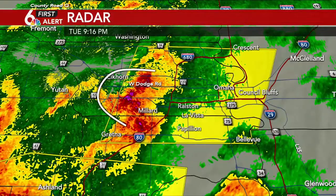So even if you don't pick up on that large hail, again, it's still going to be a threat for some gusty winds, some heavy rain, and a ton of lightning as this pushes through. Yeah, the part of the storm that's over West Omaha right now does look like it's beginning to weaken slightly. We've seen those radar returns diminish a bit.